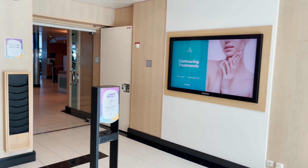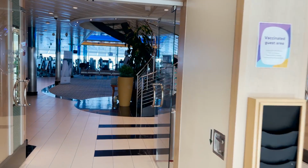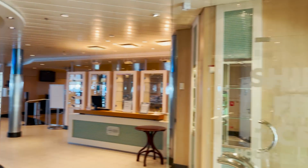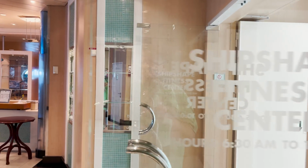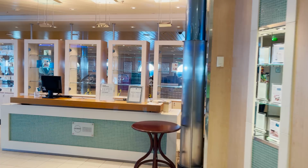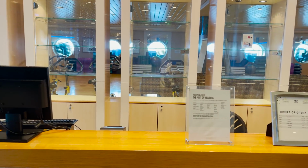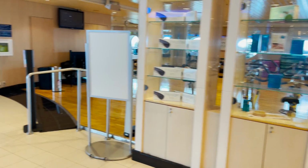As we enter on deck 11, we'll actually first find the fitness center, the Ship Shape Fitness Center, open 6:30 a.m. to 10 p.m. They do have a desk here if you need to talk to someone about some treatments or different kinds of classes or things like that. When they're there, you can speak to them.